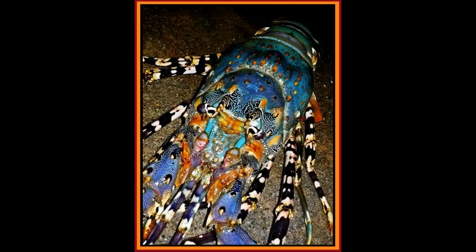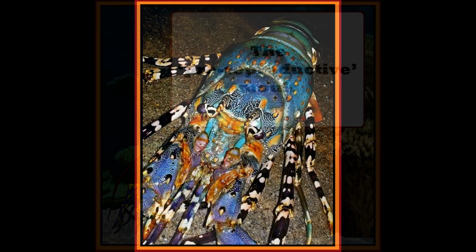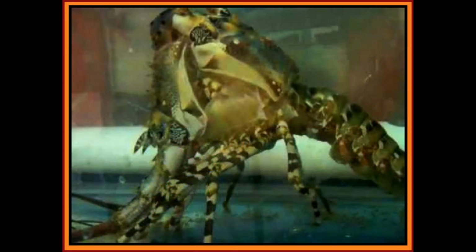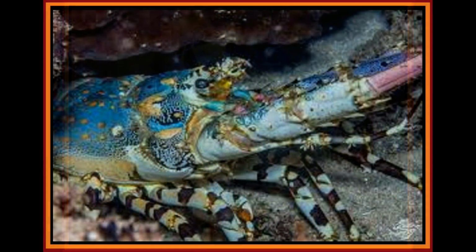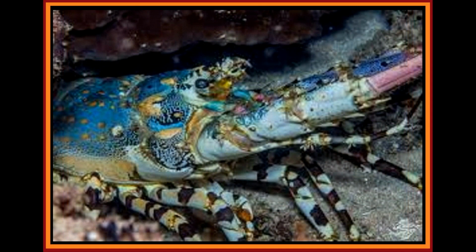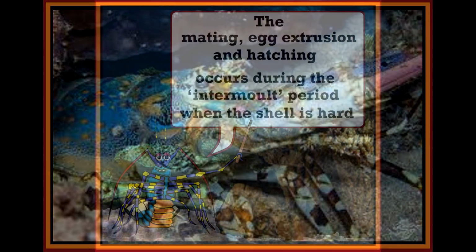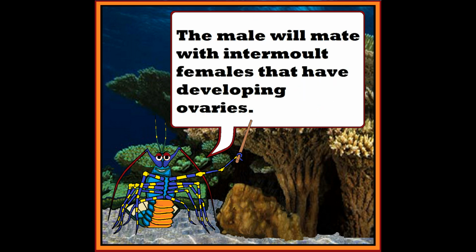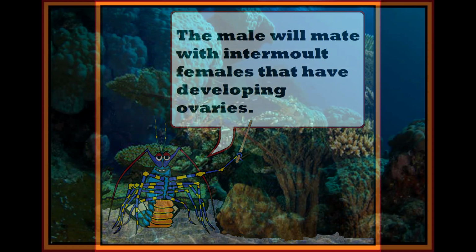Now that the female has approached the potential mate and found the male receptive to her advances, she will then pre-reproductive molt, shedding her old exoskeleton. During this time, she will be vulnerable. The male partner helps guard her while she waits for her new exoskeleton to properly harden. Mating, egg extrusion, and hatching all take place during the intermolt period, following the pre-reproductive molt, once her exoskeleton is hard. The male will mate with intermolt females that have developing ovaries.